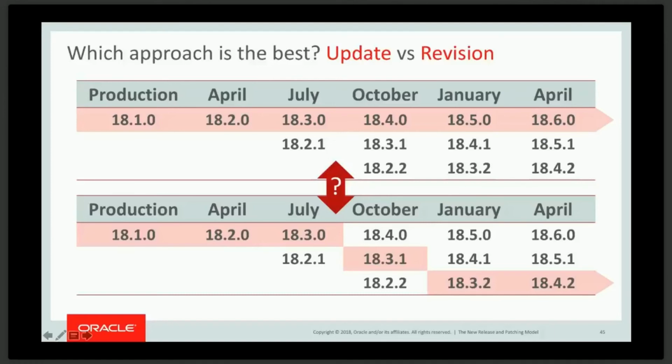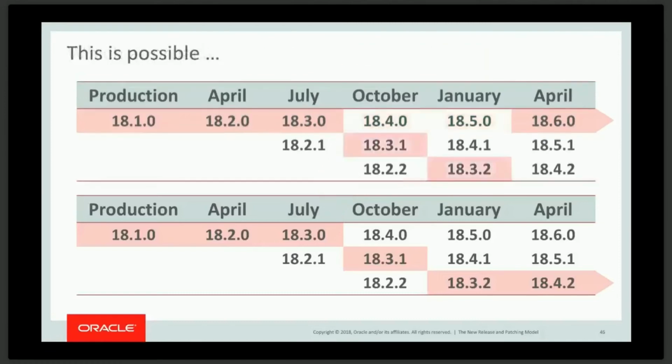The updates mean you take the update each quarter that gives you the latest set of functional fixes, optimizer fixes, regression fixes, and security fixes. The other possibility would be that you get onto a certain update, say 18.3, and then you go to revisions and stay on revisions after that. Maybe because you're less concerned about having the most recent available fixes. You want ones that have been out there and tested for 6 months out in the field.